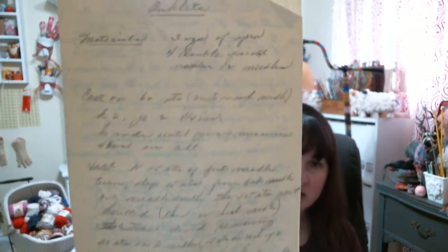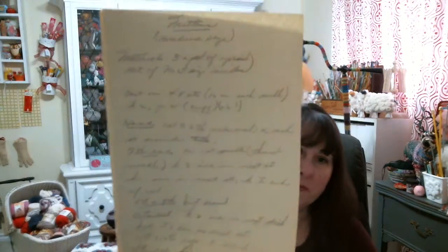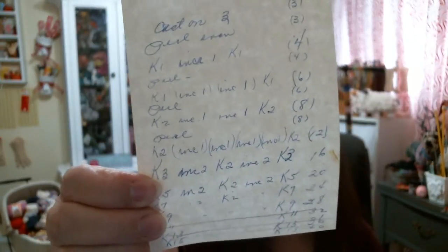It says anklets, material, 3 ounces of yarn, 4 double point number 12 needles. Is that not cute? And then on the inside, it is continued. Handwritten. So cute. I love it. And then here is another one for mittens that she's done the same thing. Written out a mitten pattern. And then here, this doesn't even say what it is. She just jotted it down on this little page.